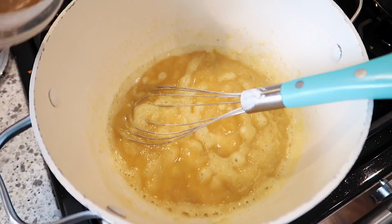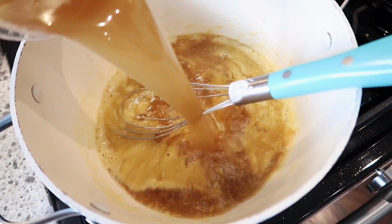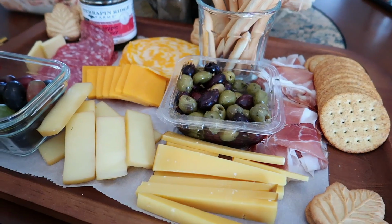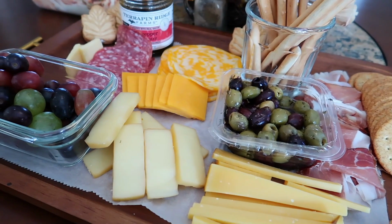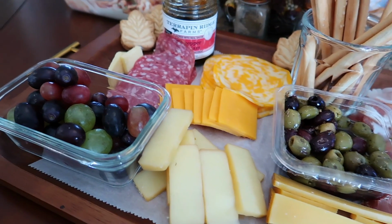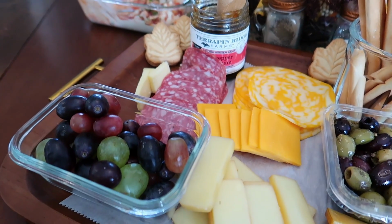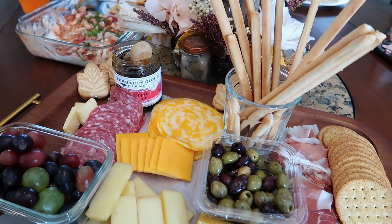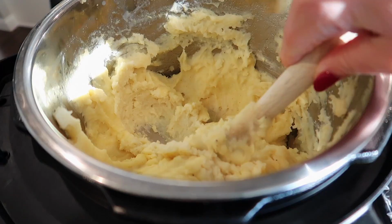and now I'm going to get started on my gravy. So here is a mixture of butter and flour that I've cooked in a sauce pot. I went ahead and added that stock, and then here is my charcuterie board that I fixed up. This was super fun and it turned out really, really delicious. I really love how it turned out and everyone really enjoyed it.